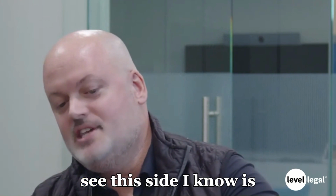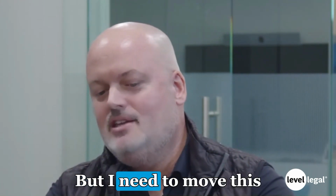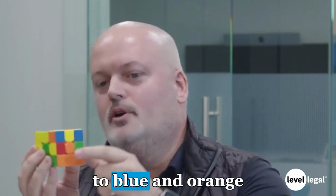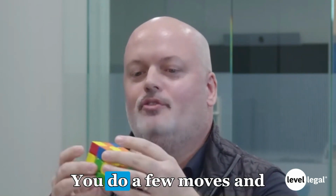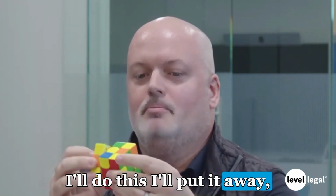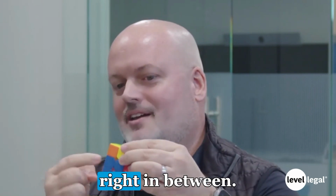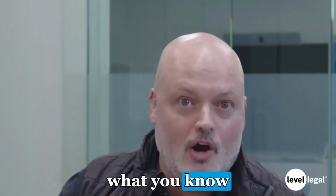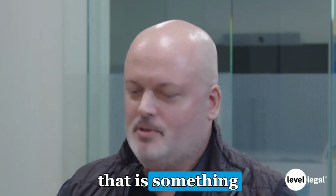As an example, you can see this side I know is going to be blue because the center is blue. But I need to move this blue and orange piece to blue and orange here. Right, so I'm looking at that. How do I do that? You do a few moves, and I'll do this. I'll put it away. But you'll notice that blue and orange piece is now in place, in between. So you just go through and chip away at what you know with that goal in mind, and it helps you get to a result sooner that is something you can leverage.